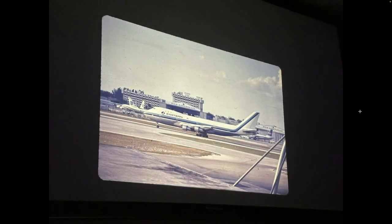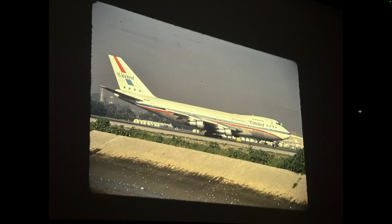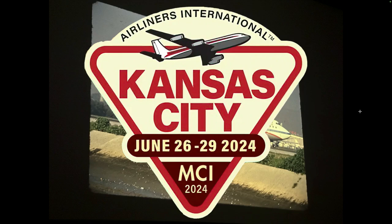Have you ever wondered what airlines operate the Boeing 747? Have you ever wondered about all the variants, liveries, and different combinations? Have you ever wondered what the Boeing 747 is all about? Join me as we attend Tom Livesey's slideshow presentation of the Boeing 747 during Airliners International 2024.